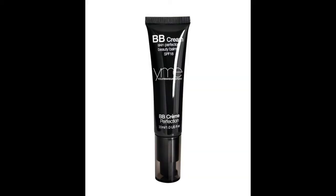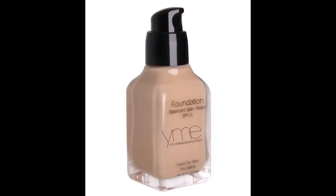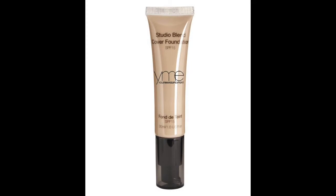So that kind of explains, for the most part, what's out on the market. You can either do a BB cream that's really light and protects your skin. You can do a medium to buildable coverage foundation, and all of the formulas are different, so you just have to figure out what works for you. Or you can do a full coverage that will cover up color. It doesn't help with texture, but it covers color. So I hope this helps you in choosing the kind of foundation you're looking for.